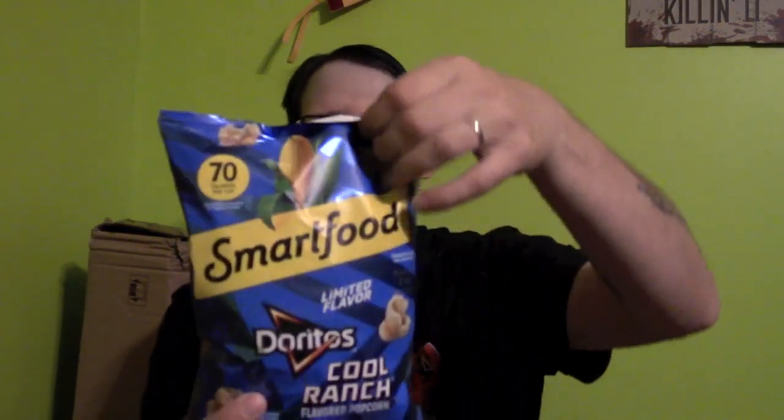These have either low or no cholesterol or trans fat, and sugar-free, or at least I know a couple of items are sugar-free. So let's start first with the thing where we got it from. A gas station. The attendant was actually very excited for us to try this. This is Smart Food Popcorn Doritos flavor.